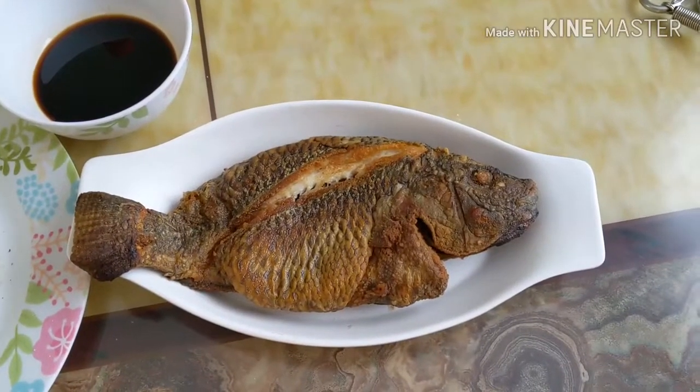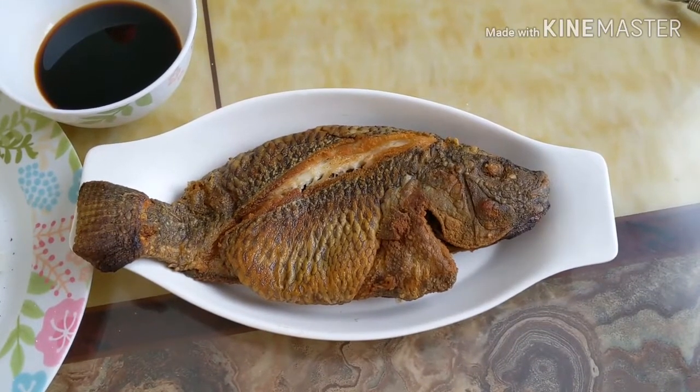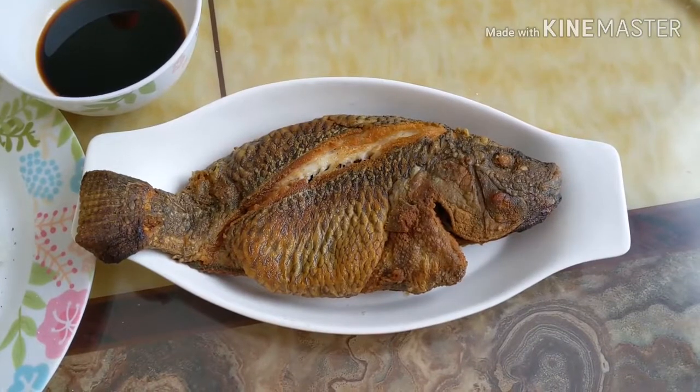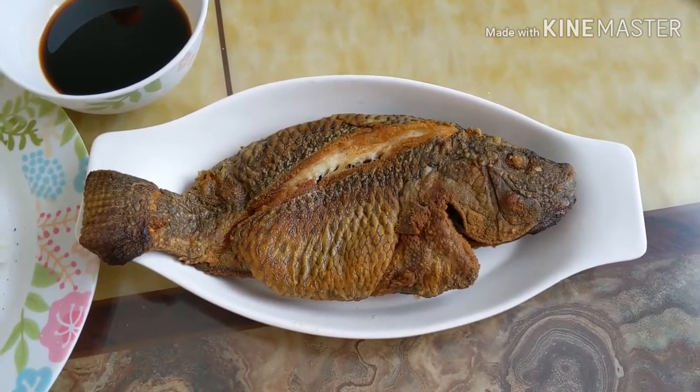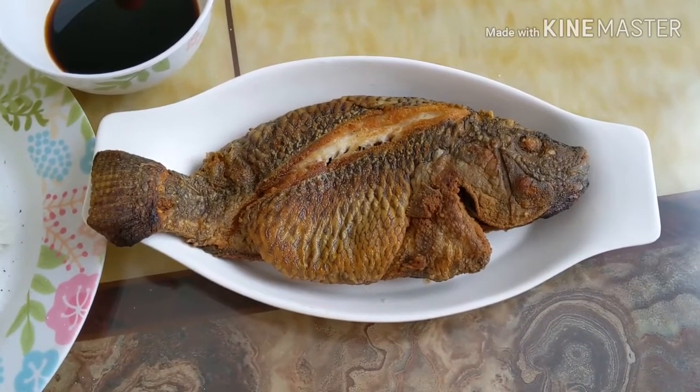Okay, so this is the tilapia. The head is still attached. We don't remove the head and tail when we fry in the Philippines. So this is the one I bought earlier in the palengke, the one that the lady or the man was cleaning. So this is it. We've prepared it now. It's ready to be eaten.